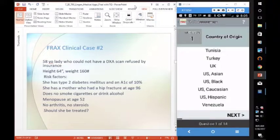Okay, so she's 58 years old. She's 64 inches tall, and she weighs 160 pounds. Is this lady overweight or what? Okay, risk factors. Aha! She has type 2 diabetes and an A1C of 10. So is she at high risk for fracture? You bet. That A1C is going to do her in.